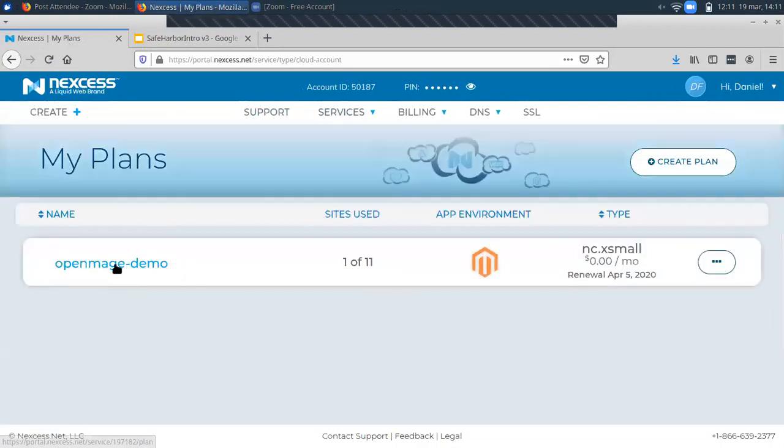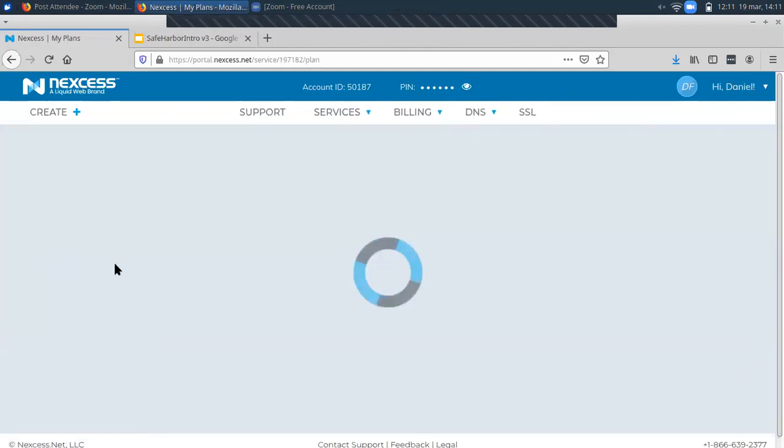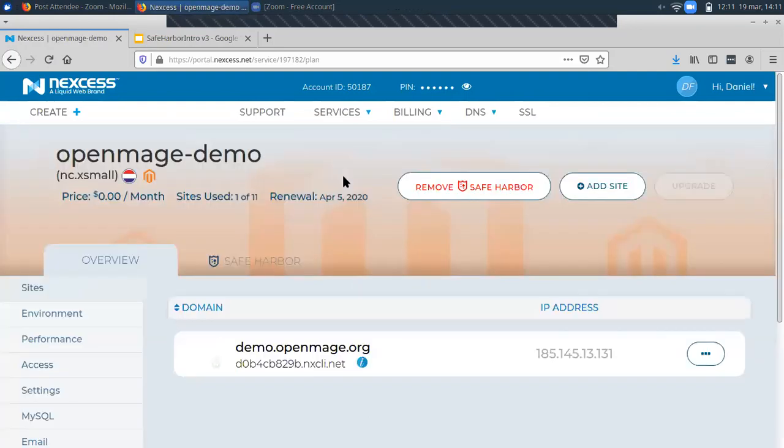What I have here is the OpenMage demo. They are hosting with us. I'm gonna tell you this: we also support OpenMage, and since our systems detect OpenMage as a Magento 1 store, you can actually install Safe Harbor. This account already has Safe Harbor installed.